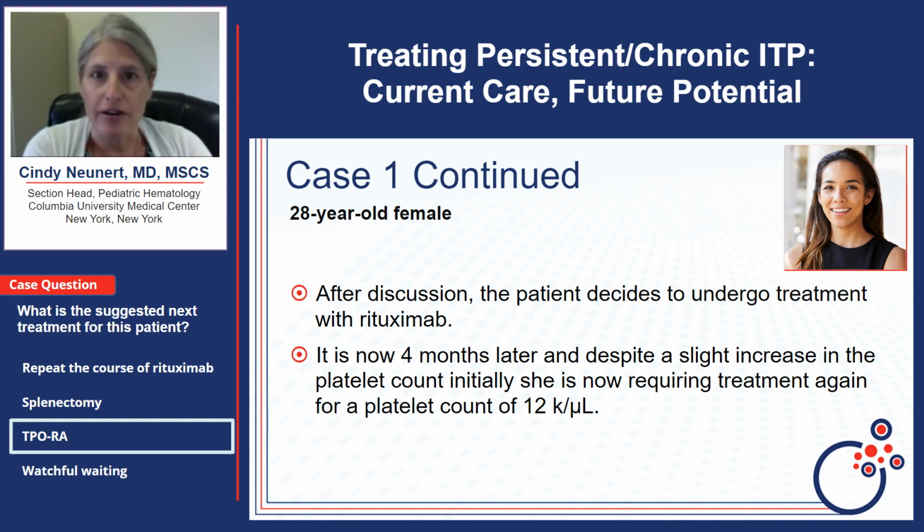And a particular side effect that we worry about with cumulative Rituximab exposure is the process of progressive multifocal leukoencephalopathy, or PML. And then we don't want to do watchful waiting if her platelet count is again now less than 20,000, and she is reporting some bleeding symptoms to us. So in this case, a TPO-RA is a really great next option to move on to.